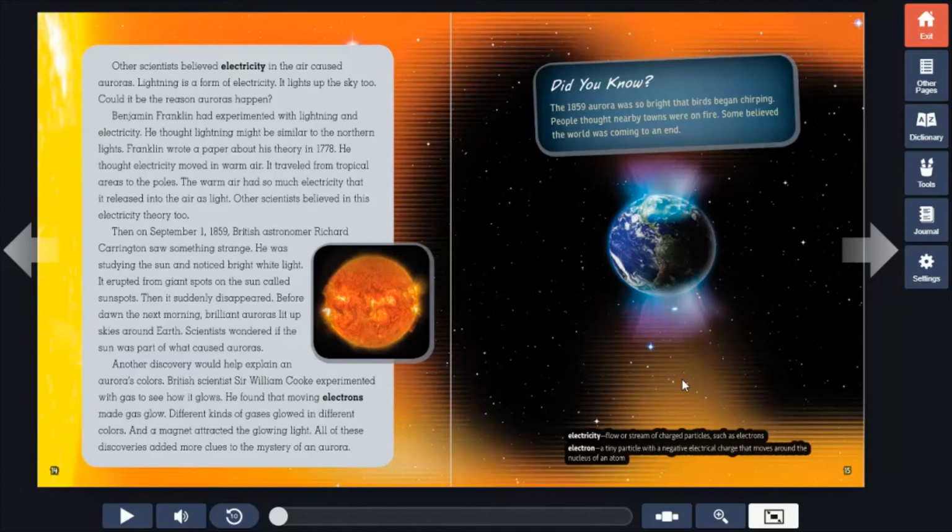Did you know? The 1859 aurora was so bright that birds began chirping. People thought nearby towns were on fire. Some believed the world was coming to an end.